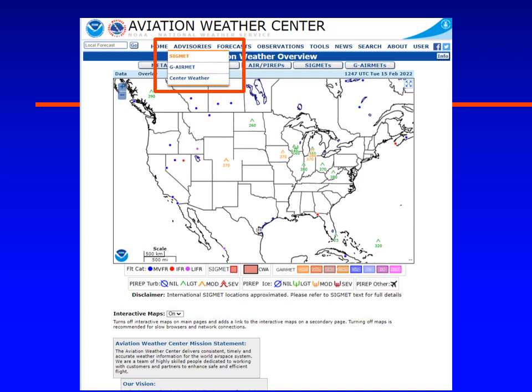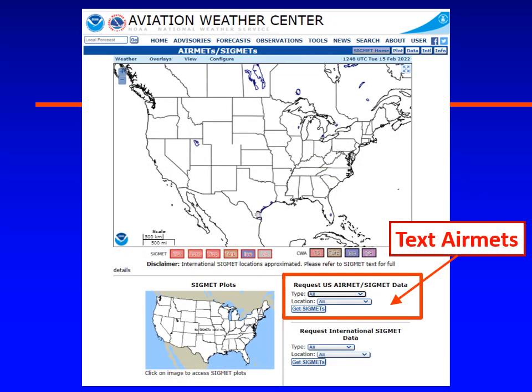Textual Airmets can still be found at the Aviation Weather Center. Navigate to the menu item under Advisories. You'll find Sigmets and G-Airmets. If you click on Sigmets, it will take you to the Sigmet page, and that has a link for Textual Airmets.